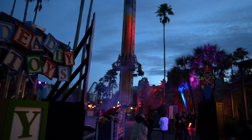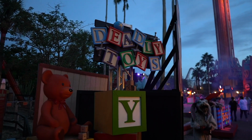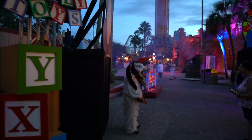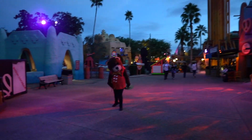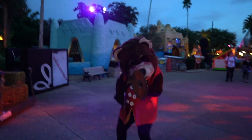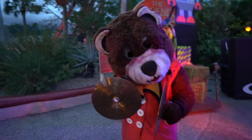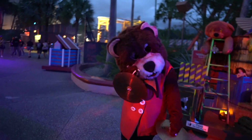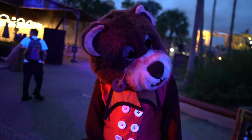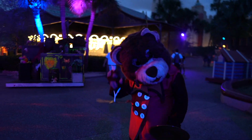Oh geez, Falcon's Ferry, I can't do that ride, that is terrifying. We're about to head through Deadly Toys, and I believe they had this scare zone last year. Oh my goodness. Hello. Oh, you're terrifying. What is that on your nose? Is that blood? Oh my goodness. All right, all right. Happy Halloween to you too.